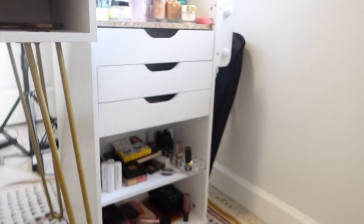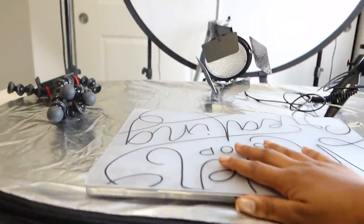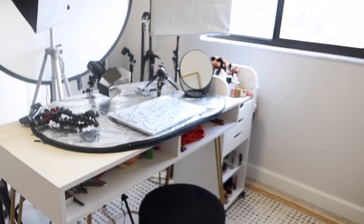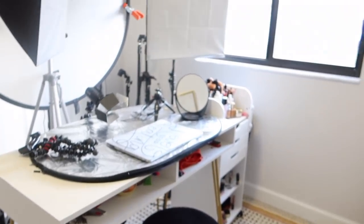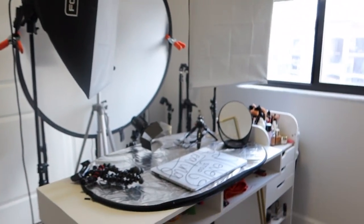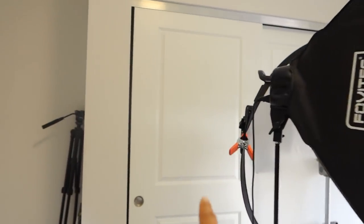I pretty much came up with this idea just from experience of sitting down to film and not having everything that I could possibly need right here in front of me. So this setup is really, really functional for me. It works so well. I can just come in here, everything's already laid out the right way, and I can sit down and just turn on the camera. It's awesome. I've never had that before. I had this room, so I'm gonna also show you guys this closet.